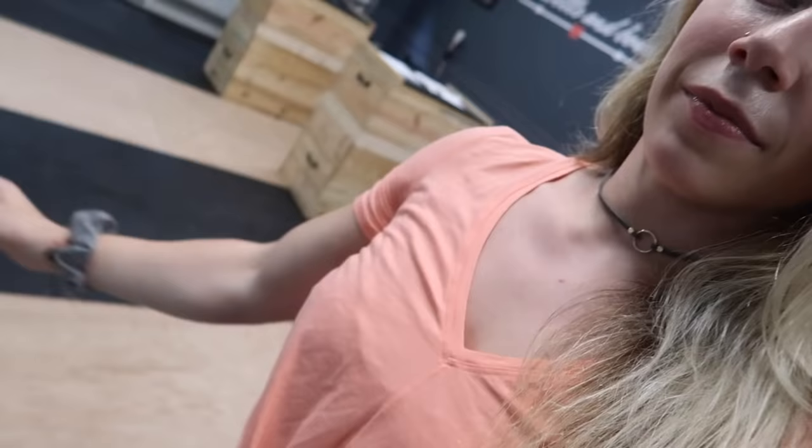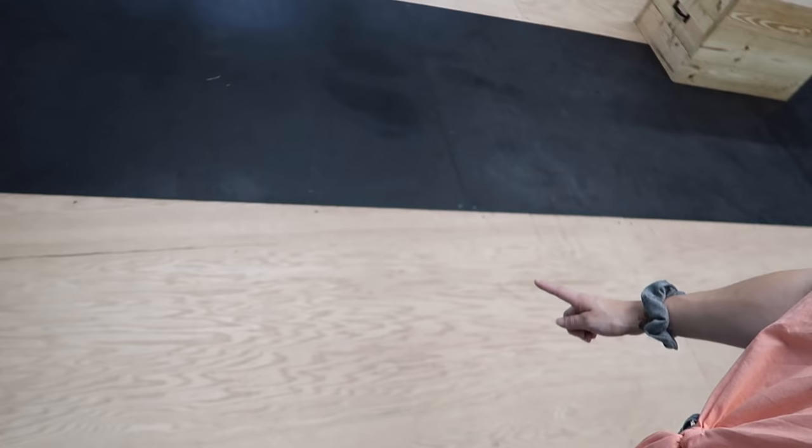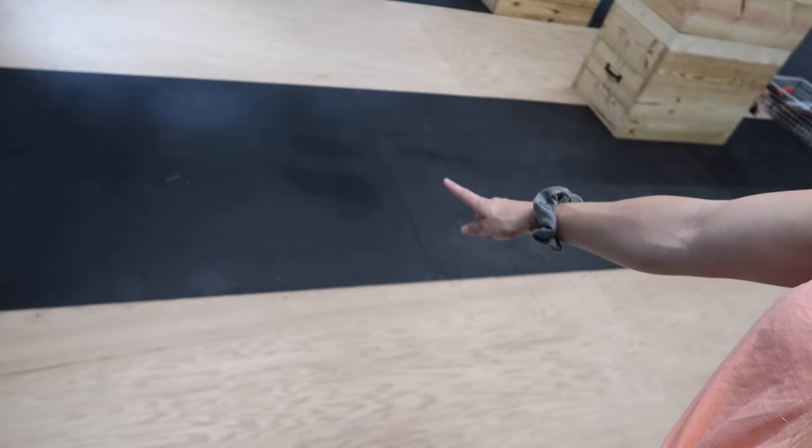The floors have concrete and then a double layer of plywood, and then this nice plywood on the top, and horse stall mats in between. And we get the horse stall rubber mats from a feed and supply store.